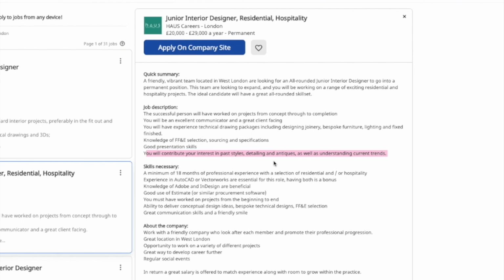Dress styles, so again, just keeping up with the trends. Necessary skills: minimum of 18 months of professional experience. So 18 months, that is a year and a half. Yes, I'm doing my maths right. So a year and a half, you have to have that kind of experience to apply for this job. Maybe that's the reason there's a big gap between the pay. If you are really fitting the criteria, you are able to aim for that higher rate.